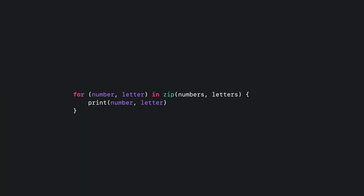Swift concurrency also introduced async sequences. This year, there's a new open source package that brings concurrency to Swift's rich set of existing sequence algorithms. It's called async algorithms. For example, where Swift's sequence protocol supports a zip algorithm to combine two sequences, async algorithms brings a version for zipping together two asynchronous sequences.